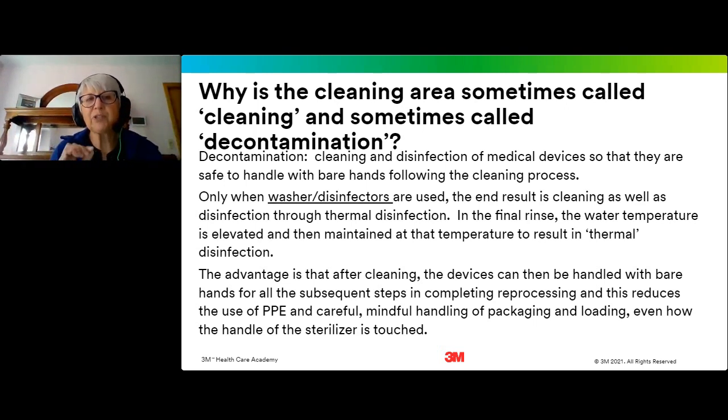Only when washer disinfectors are used is the end result cleaning as well as disinfection, because we've used thermal disinfection. So in the final rinse, that water temperature is elevated and then maintained at that temperature to result in thermal disinfection. We don't necessarily use washer disinfectors in dentistry. So the advantage, of course, and you can imagine all those advantages.